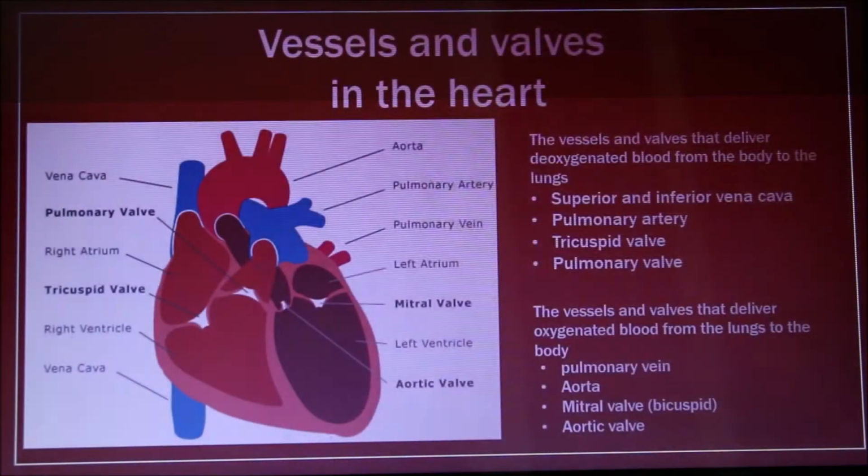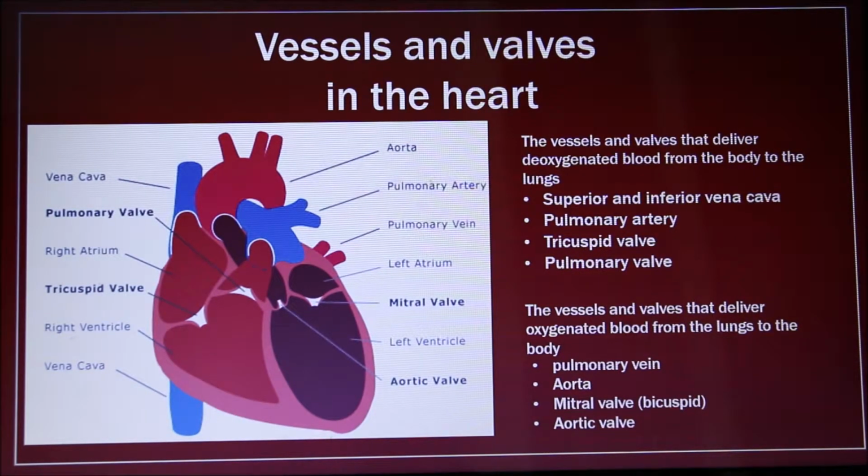The vessels and valves of the heart. The vessels and valves responsible for delivering deoxygenated blood from the body to the lungs include the superior vena cava, which delivers blood from above the diaphragm, and the inferior vena cava, which delivers blood from below the diaphragm, and the pulmonary artery. The valves in the pulmonary circuit include the tricuspid valve and the pulmonary semilunar valve.